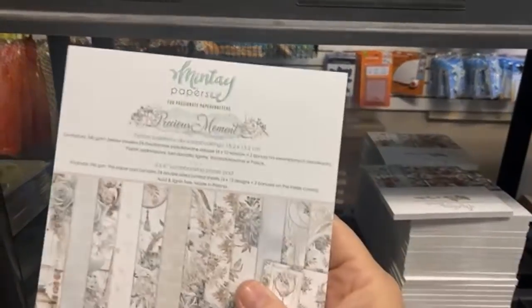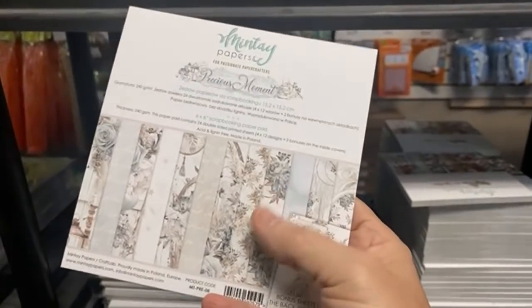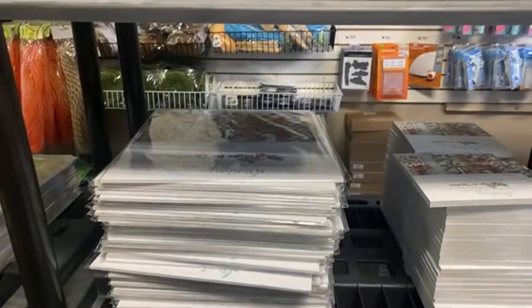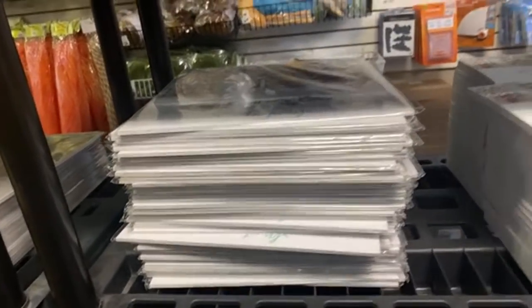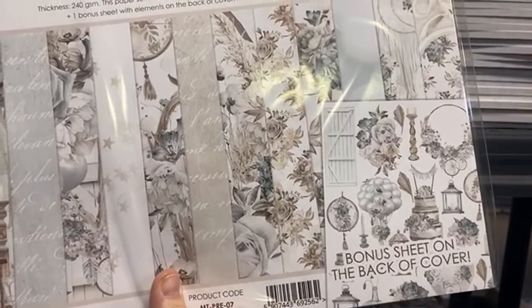We do have Precious Moment. Remember we showed y'all Precious Moment the other day? I noticed on the Minte, I think their YouTube or their Facebook, they have some projects using this paper. It is gorgeous. Y'all need to go check out their YouTube and their Facebook if you need some inspiration that I haven't given you yet. I'm one person. I'm trying. Here's the 12 by 12. This is one of those you just need to pick up. Just look how gorgeous. So gorgeous.